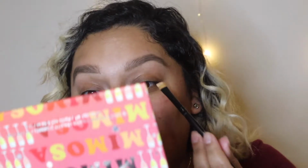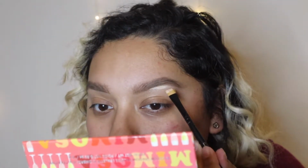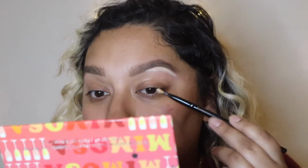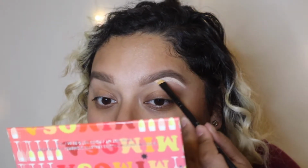So I'm actually gonna put some concealer on the back of my right hand. And I'm gonna use the brush I always use to clean up my brows. I'm gonna use this to clean up my brows, and hopefully I don't completely destroy them, because they're already not that great.